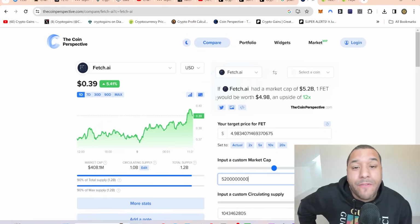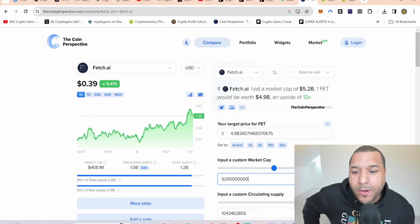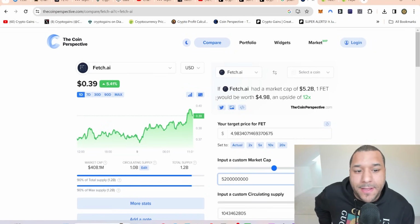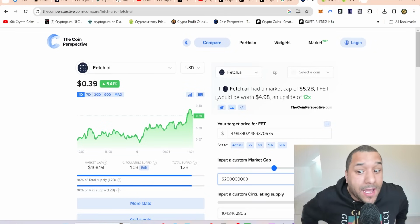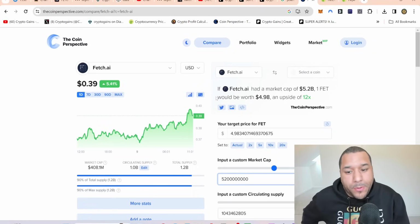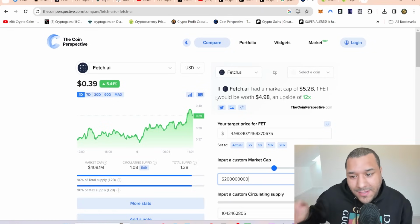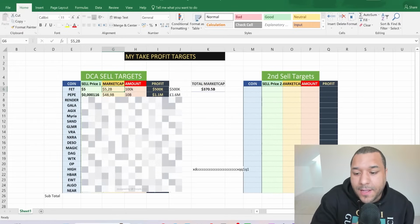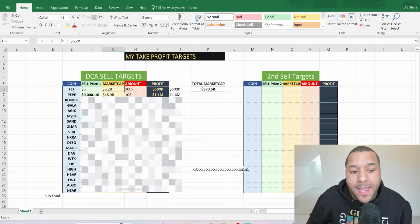Like I said to you, everybody's different. Everybody has different price targets because you all hold different amounts. So for me saying I'm going to sell it when it does another 12x, like I said, I got in at a lower amount. I probably put a bit more money in than other people. That's a good enough take profit for me on the first portion that I plan to sell. Everybody's different, you've got to figure it out. But this is going to guide you as to what prices I really believe Fetch can hit, and all these other coins.